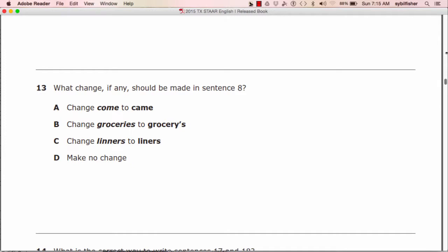13. What change, if any, should be made in sentence 8? A. Change come to came. B. Change groceries to groceries. C. Change liners to liners. D. Make no change.